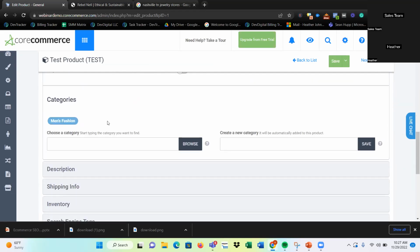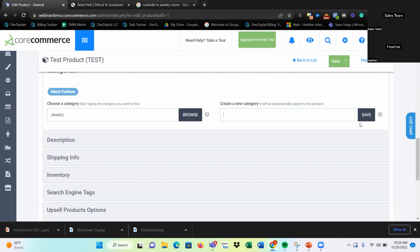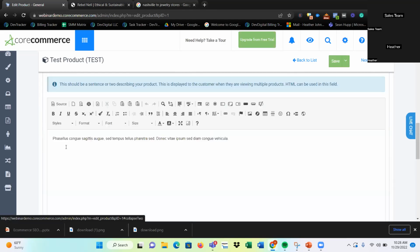But as you're going through here, you want to pick your category. So you want to make sure that you've got your category in place. And don't just skip over different things that you think may not be necessary. Remember, categories are a very big part of being able to show up in more general searches organically, but you want to make sure that all of this information is here for the search engines to be able to crawl and be able to see.